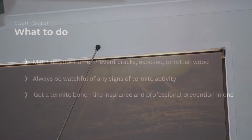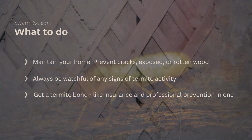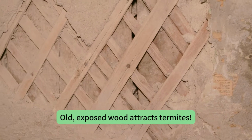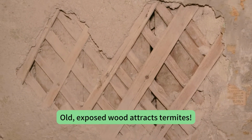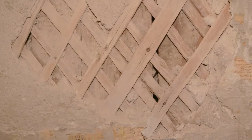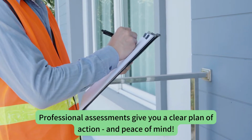So, what can homeowners do to keep their homes safe during termite swarm season? First and foremost, you'll want to make sure that your home is properly sealed. This means taking care of any cracks or openings in your foundation, outer walls, attic, and roof. Second, you'll want to keep an eye out for any signs of termite activity, and if you notice anything suspicious, you should contact a pest control professional right away.